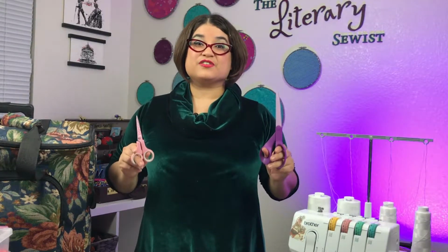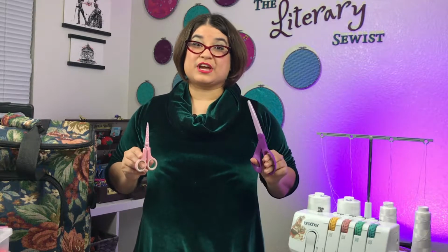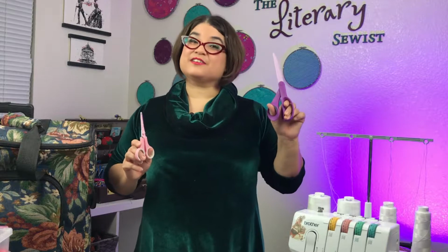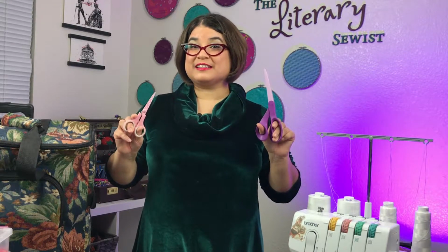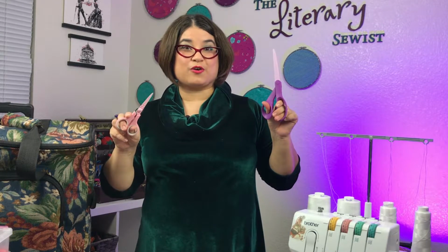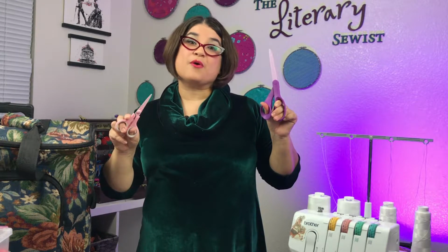Now you can't just give your sewist any old pair of scissors. You do need to get them a good pair of tailor scissors though. We've got different lengths and different colors that come in different varieties. This little one here is good for snipping threads. This one here is good for cutting whole pieces of fabric out from your patterns or for quilting.